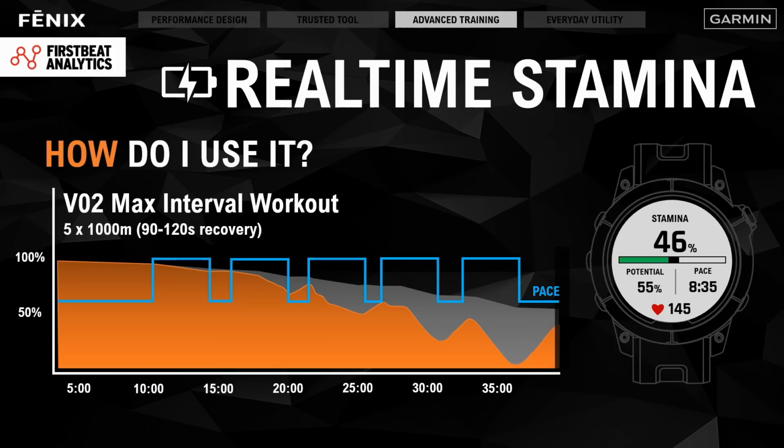Once all the repetitions are complete, user enters a slow cool down, and the current stamina starts to recover and stabilize.